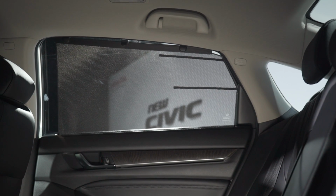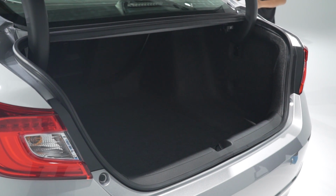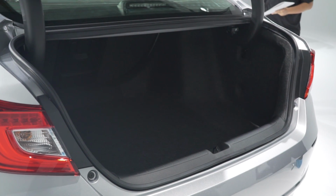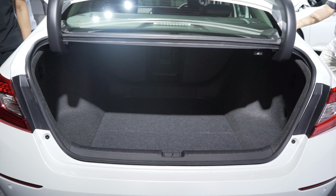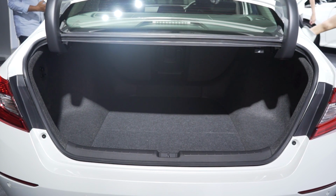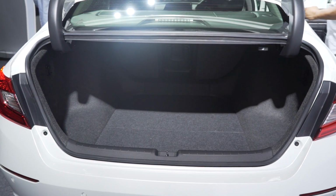Also, a big upgrade is the boot space, up 120 litres compared to before to now a humongous 570 litres of space. Short of the Volkswagen Passat, this is now the biggest boot space you can find on any sedan in Malaysia.